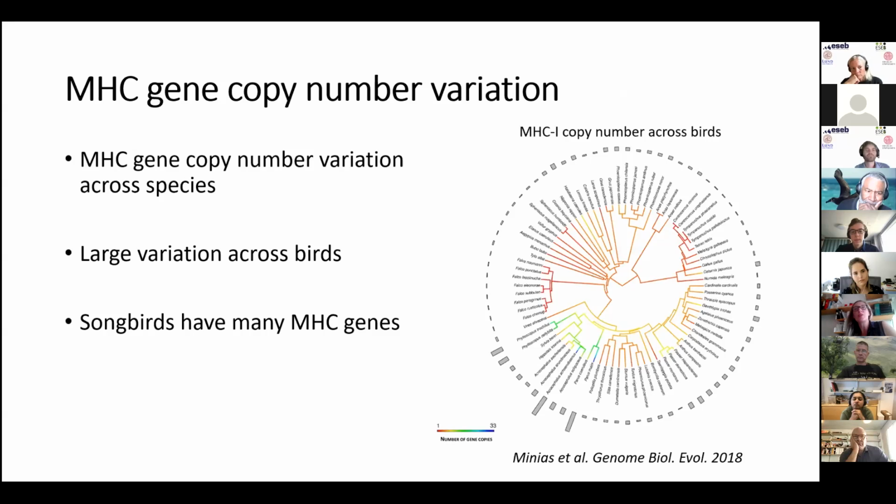And the situation when it comes to copy number variation is particularly interesting when we look across birds. So I've borrowed, again, this figure to the right from a nice study by Tremenius done in 2018 on copy number variation in MHCs across birds. And if we look at this figure, the grey bars are indicating copy number and the colours of the branches show us something about the ancestral copy number.